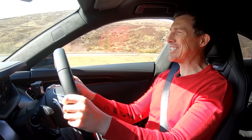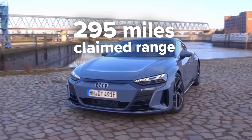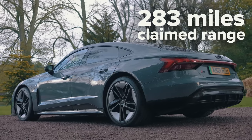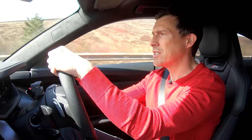Let's get a little bit geeky and talk about charging and battery capacities. So the e-tron GT has a usable battery capacity of 86 kilowatt hours, and that gives you a range of 295 miles in the normal e-tron GT, but in this more powerful RS, the range goes down to 283 miles, but we'll find out exactly what the real world range is in a bit.